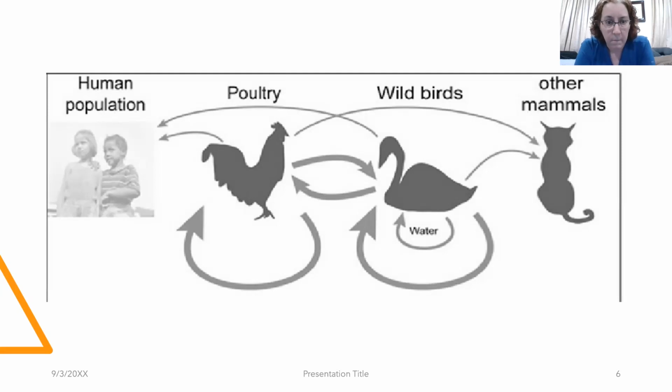And every so often, we get another intermediate, such as swine. With the swine flu, there's been some strains where it came from the wild birds to the poultry, to the swine, to the human, or it may go directly from the wild bird to the pig, to the human.